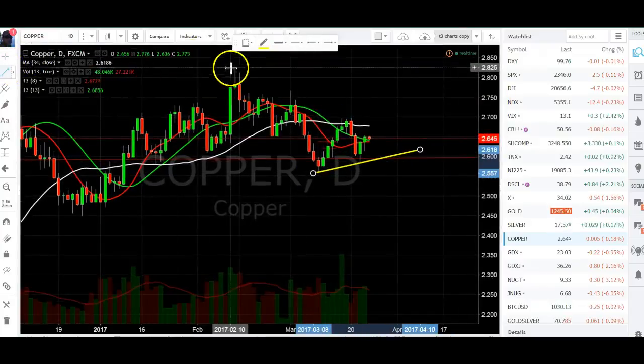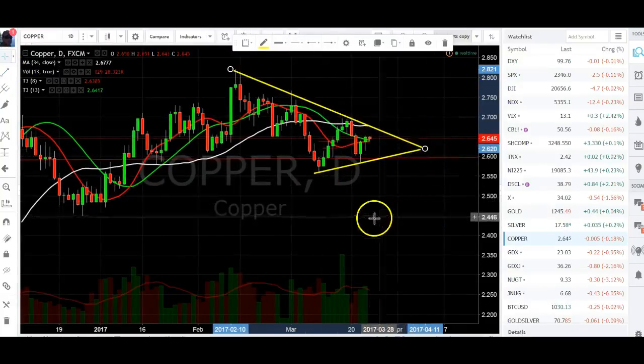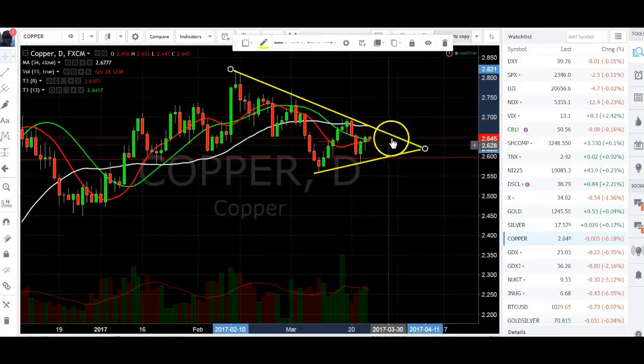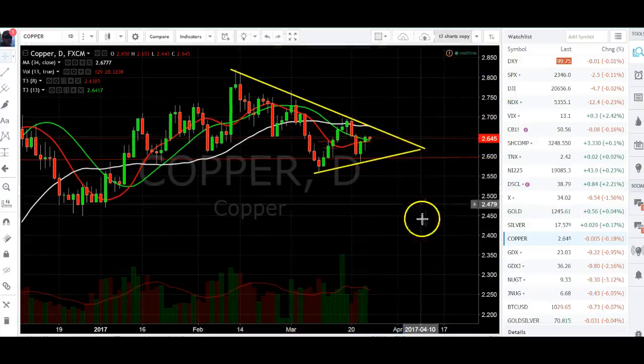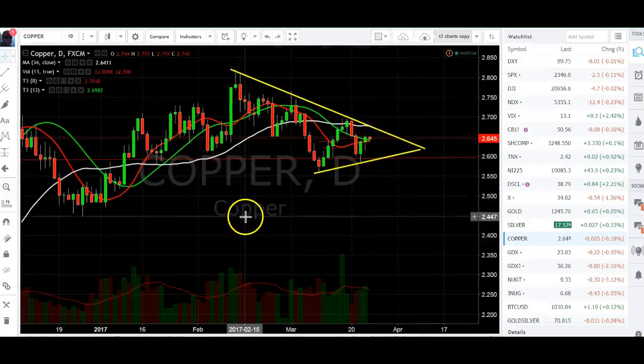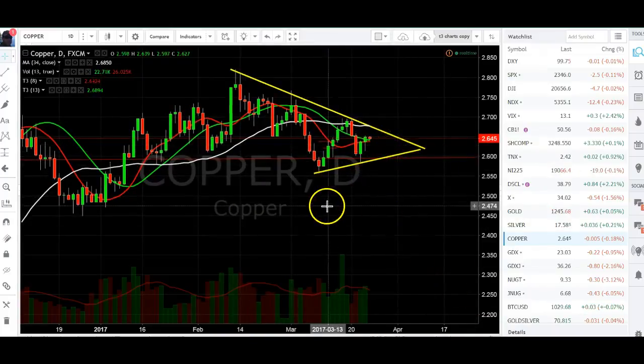And we got a pattern. There we go. Closing above the 8 and 13 in a pinch between support and resistance. I imagine it's going to hit resistance and have to... It's a descending triangle, so it's not a bullish triangle, but we do have higher lows. So we've got that going for us.